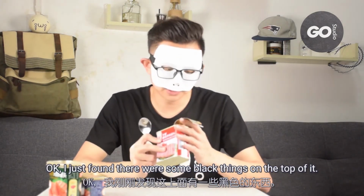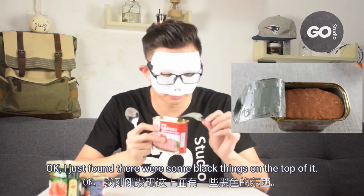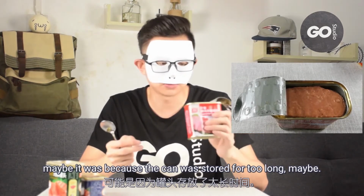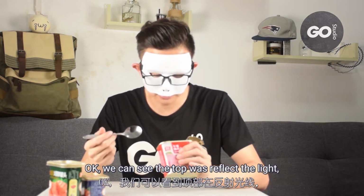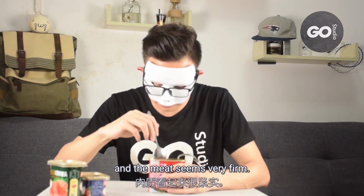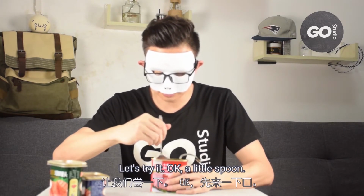Okay, I just found there were some black things on the top of it. I don't know what it is. Maybe it was because the can was stored for too long. Okay, we can see the top was very flat, maybe because it has too much fat. And the meat seems very firm. Let's try it. Okay, a little spoon.